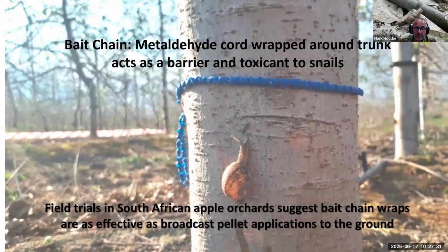And field trials in South Africa, at least in the apple orchards, suggest that these bait chain wraps around the trunks may be as effective at controlling brown garden snail as broadcast pellet applications to the ground. I'm not aware of any work being done in California on this, but it's interesting. But I imagine it must be very labor intensive. Well, at least with citrus, you'd have to crawl on the ground to get underneath the canopy to apply these bait chains.